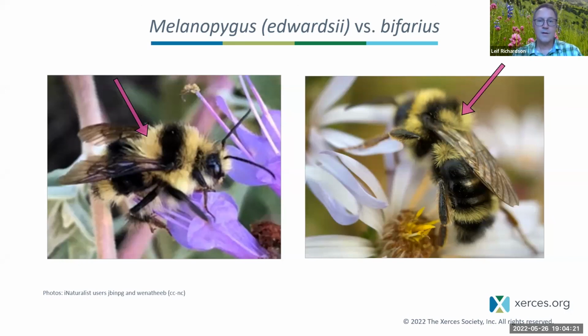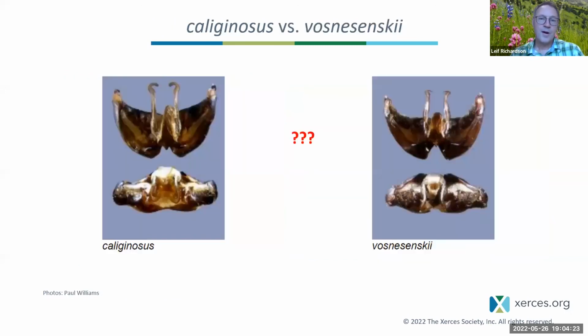So go ahead to the next slide, Rich. And unfortunately, I'd like to be able to show you how to distinguish Colognosis from Vaznasenski, but as we've already learned, that is not possible in males unless we pull out their genitalia on pinned dead specimens, and we can see some differences. And I won't get into what those differences are right now, but I think you can see if you squint some differences in the shape and the morphology of these various body parts. And so I think that we're going to have to leave it there.